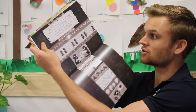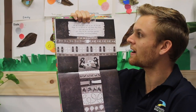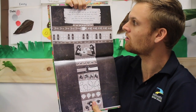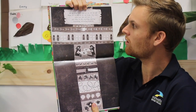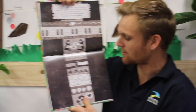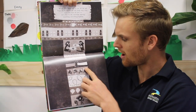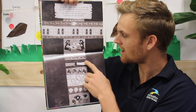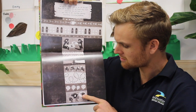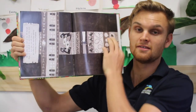Oh, this is a big page. On the cross, Jesus took our sin, all the bad things we do and all the sad things they cause. Jesus took them for all of us. And when he did, something amazing, astonishing, astounding happened. All of the things, all of the fighting, all of the heartache, all of the angriness, stealing. Wow. He did that for me.